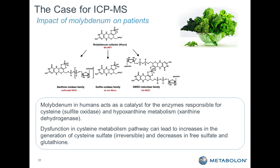Reduction in the amount of molybdenum in the diet leads to a shunt of this pathway towards cysteine sulfate, an irreversible reaction, decreasing the amount of free sulfate and glutathione in the body. Glutathione is obviously an important factor in preventing oxidative stress, for example in the liver, where it helps protect against liver disease. So it's obviously important that we maintain a usable amount of molybdenum in the body, and being able to measure that is another important step in our provision of precision metabolomics data.